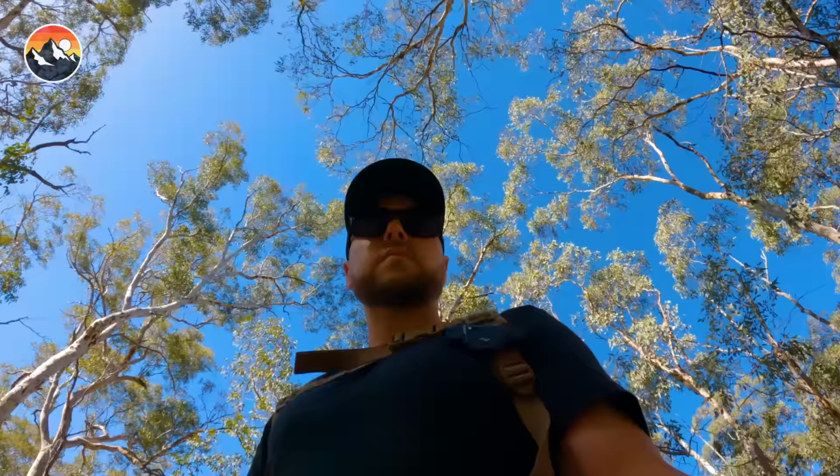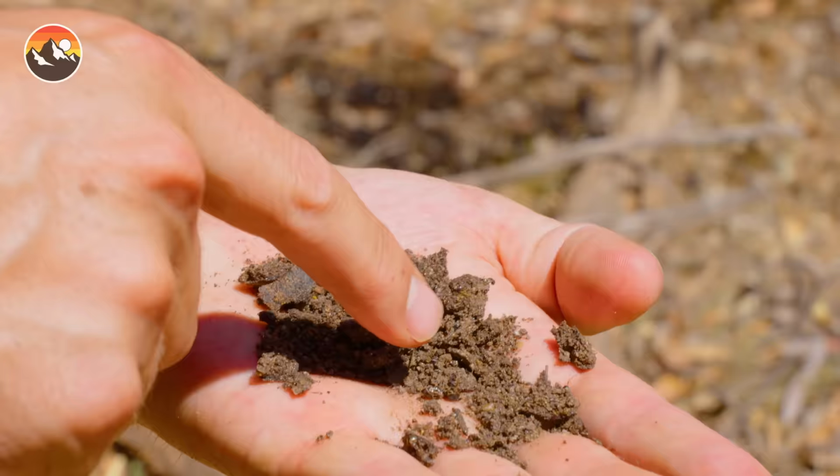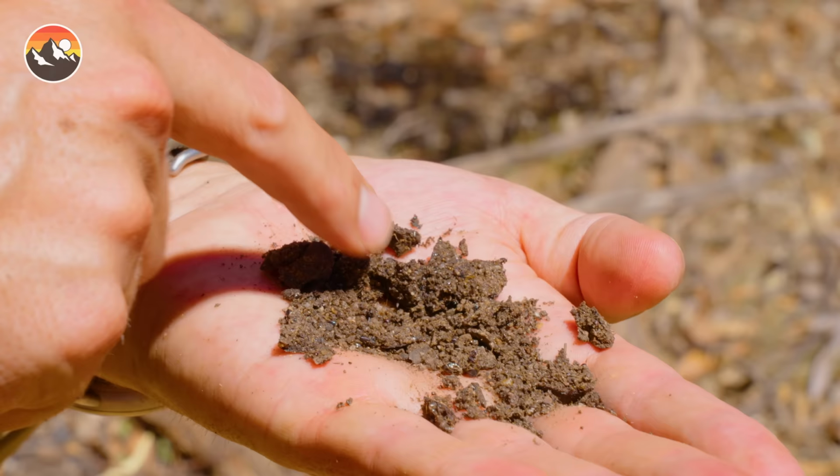After hours of searching, we got lucky with the discovery of a final clue. That is a good sign right there. That's some poop from the creature we're after. You can see all the ants and termites in here. That means we're getting close.